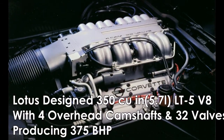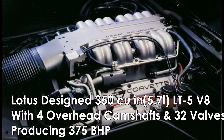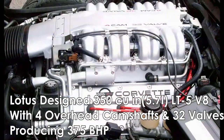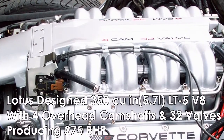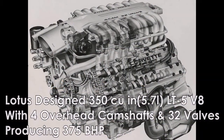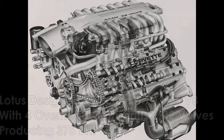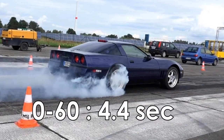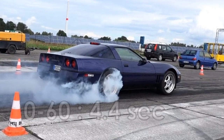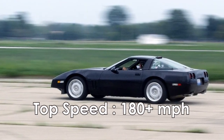With help from GM, Lotus designed the 5.7 liter or 350 cubic inch LT5 engine, an aluminium block V8 with 4 overhead camshafts and 32 valves. It gave the ZR-1 375 bhp. The ZR-1 was extremely quick for its time, 0 to 60 in 4.4 seconds and on to a top speed of over 180 miles per hour.